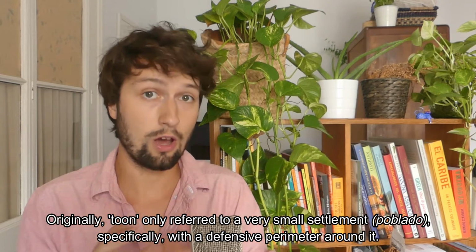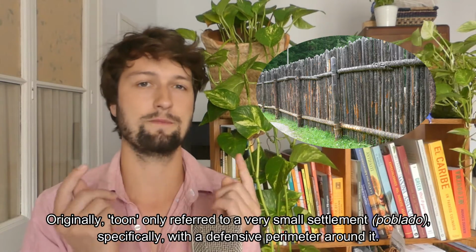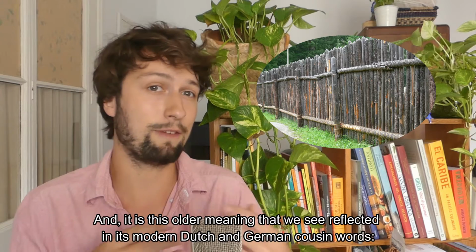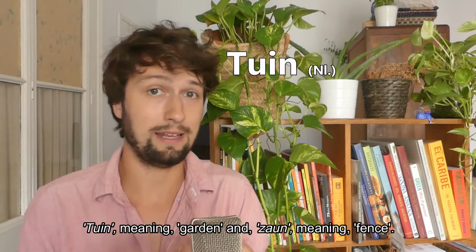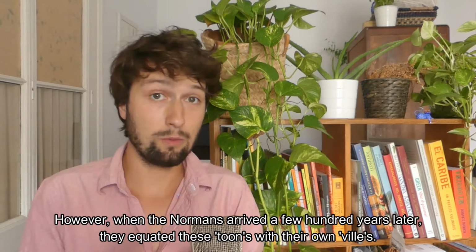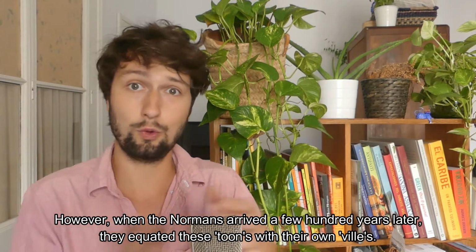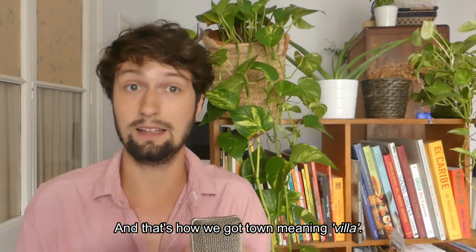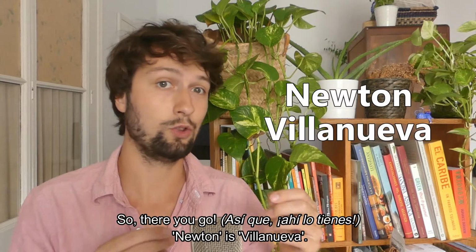Originally, toon only referred to a very small settlement, specifically with a defensive perimeter around it, and it's this older meaning that we see reflected in its modern Dutch and German cousin words, tuin meaning garden and zaun meaning fence. However, when the Normans arrived a few hundred years later, they equated these tunes with their own villes, and that's how we got town meaning villa. So there you go, Newton is Villa Nueva.